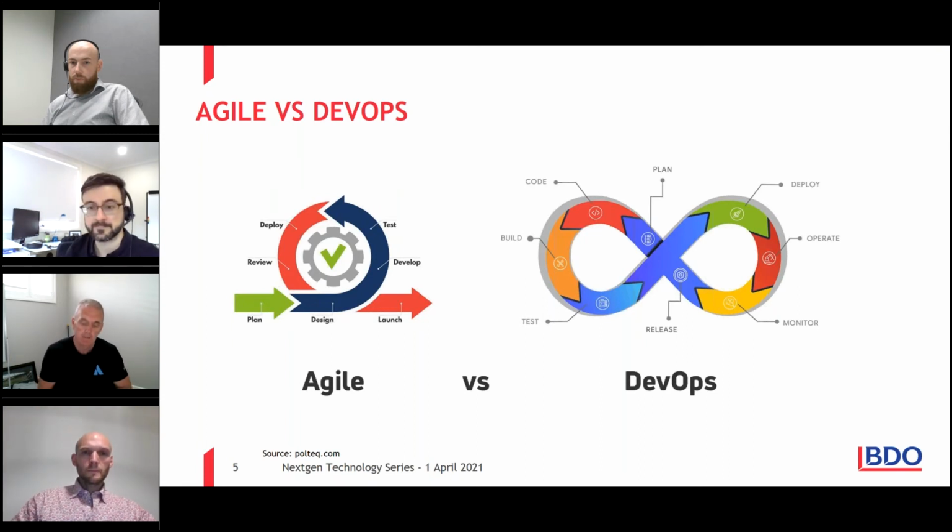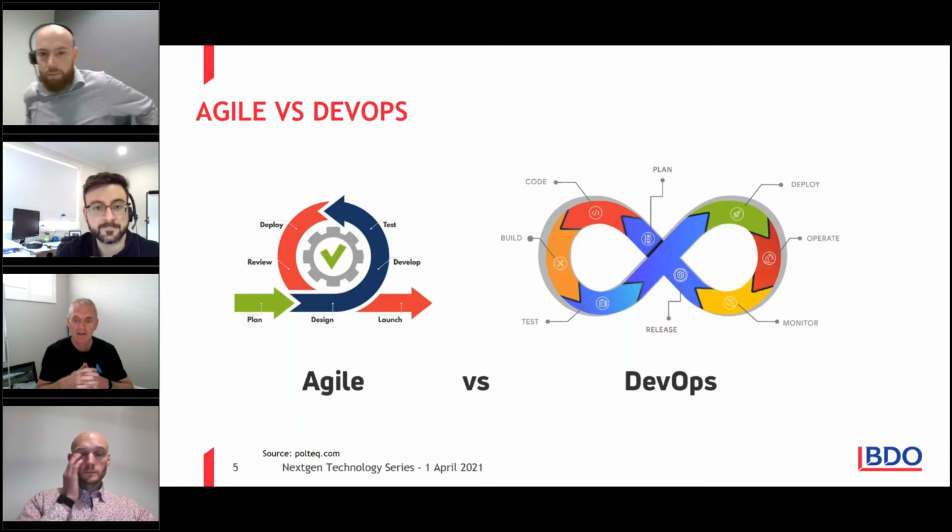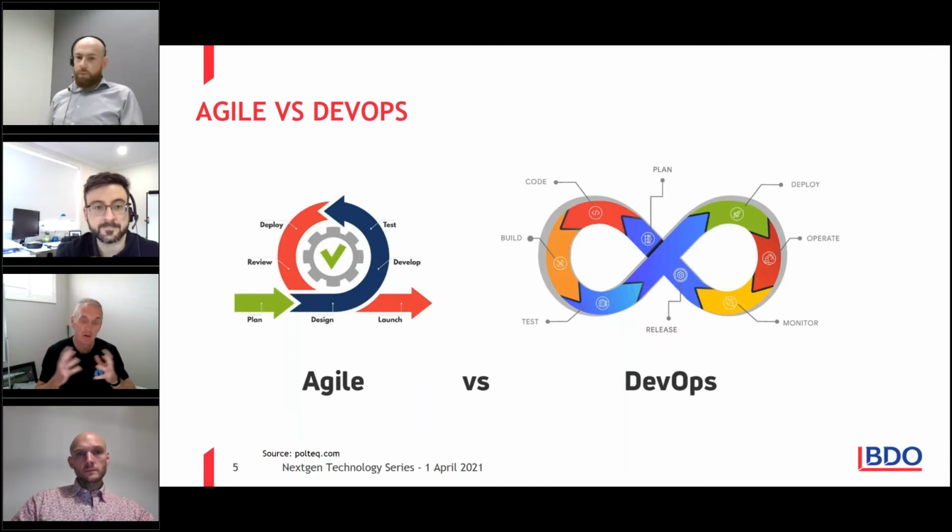I guess the concept about DevOps is a coming together of dev and operations, rather than being a new team that we set up to develop maybe some automation. So it's where development takes ownership around some of the operational metrics and is able to support the software that they're pushing out into the world.